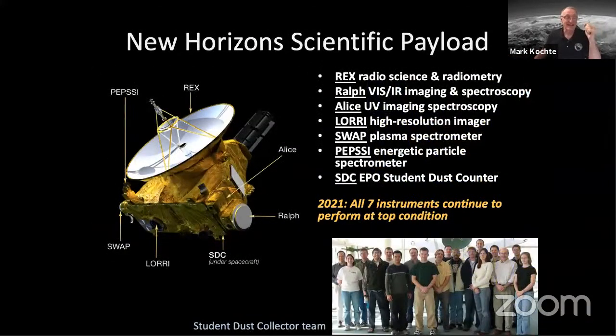There are seven science instruments on board the spacecraft: REX, Ralph, Alice, LORRI, SWAP, PEPSSI, and SDC. Of these seven, I want to point out that SDC has a special place among all the science instruments flying on spacecraft as the only one that was fully thought of, developed, built, and operated by students. A number of the students who thought up this instrument got their PhDs on the data returned from it. The group of folks you see below are those students.